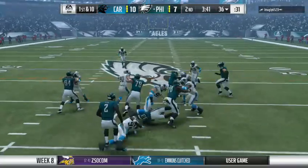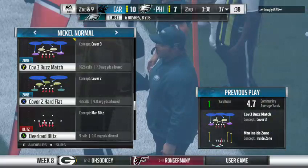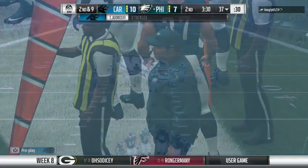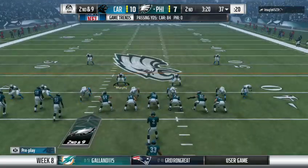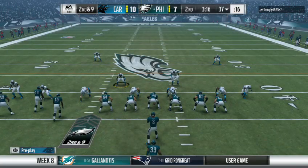Now a 1st down carry by Bell. And unable to get downhill there as he'll take this up to about the 37. Just a yard on the 1st down carry, so it's 2nd and 9. Nice job by that defensive front there to hold him to a short gain on 1st down. Well played, I must say. Yeah, only getting 1 yard. There was no room to run.